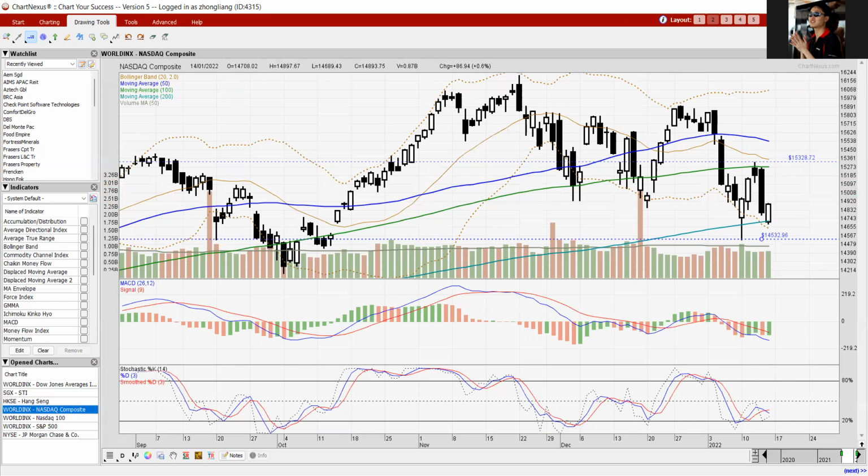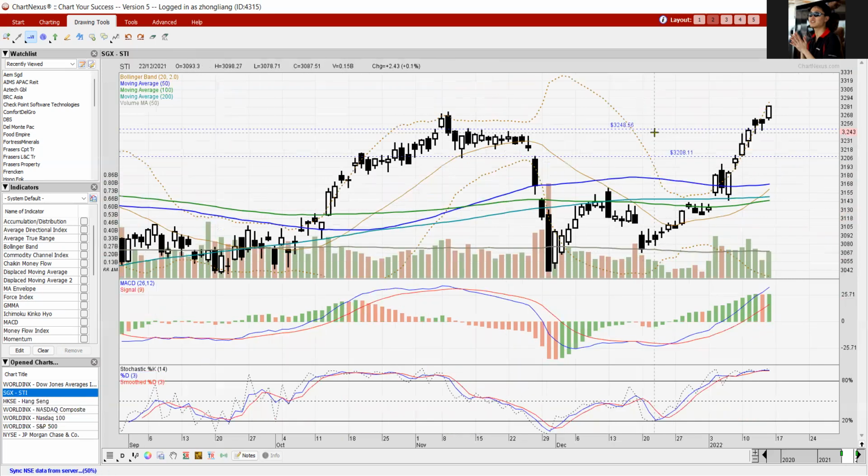Now let's move on to the Asia market. So we look at STI. It's really unbelievable that the STI is the best performing index in the world this week. It is at its 52-week high. The continuous rally from the banks has actually helped the index, and it is the major factor that helped to propel the index to this high.